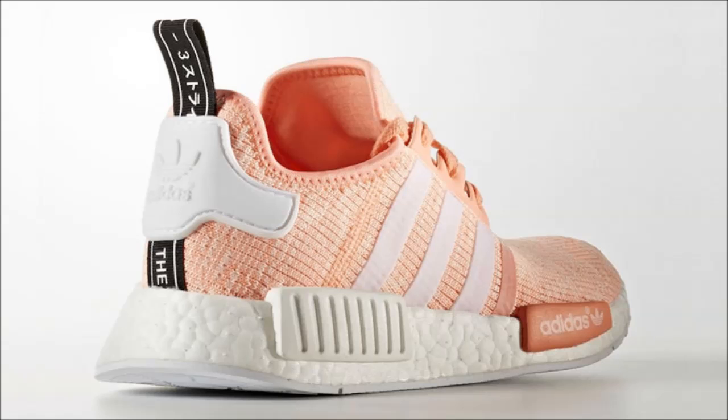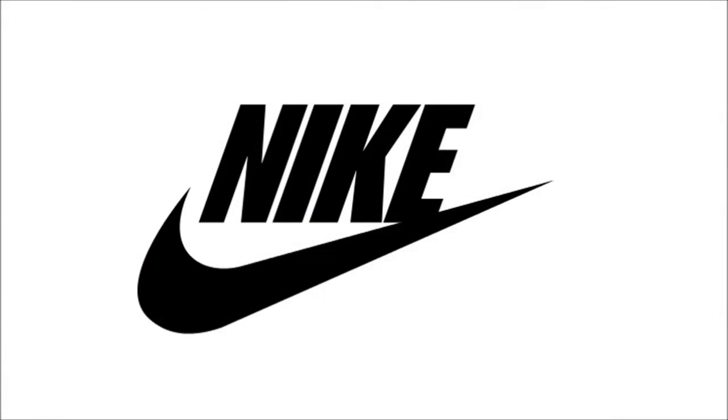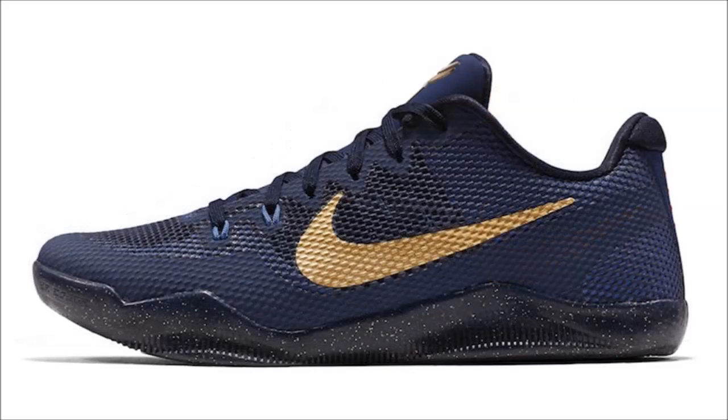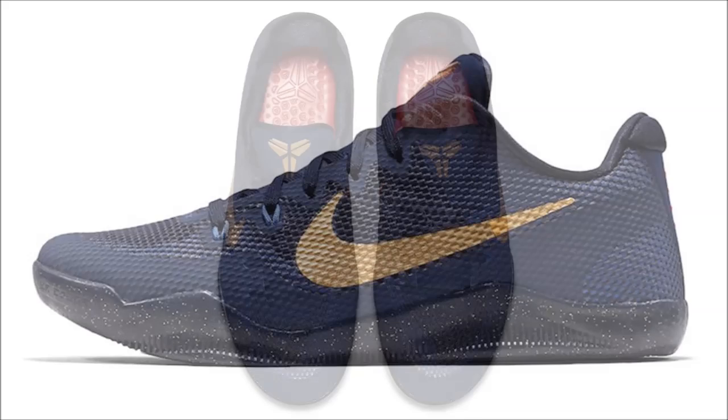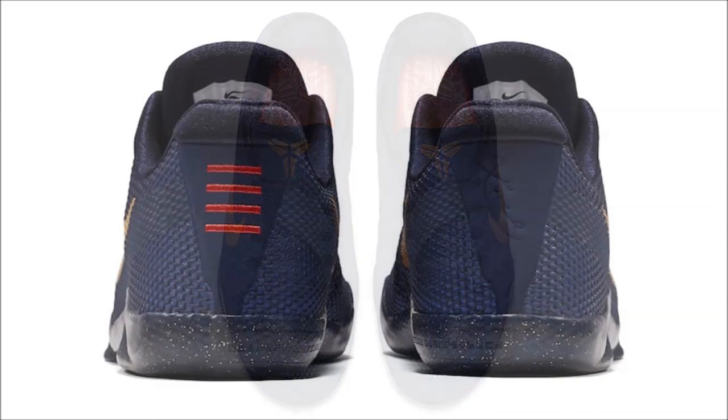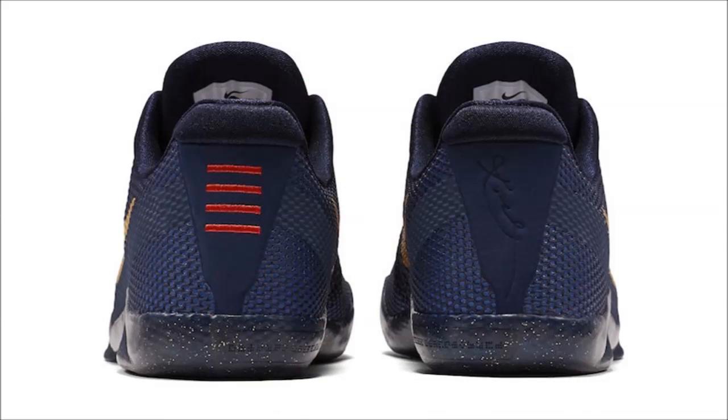Back over to Nike for sneaker news, and let's start with the Nike Kobe 11 EM Low Philippines. The shoe features a deep royal EM upper with metallic gold branding, fountain blue Flywire, and metallic gold speckling on the outsole. The shoe has already dropped at overseas locations, and a North America release should be following soon. Retail price on these is set at $160.